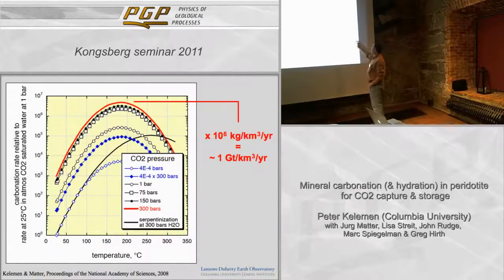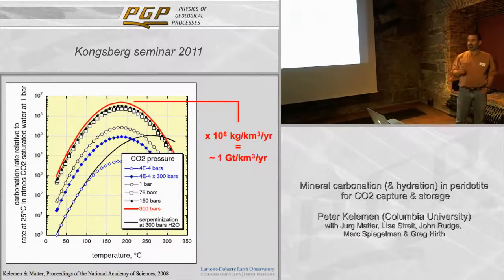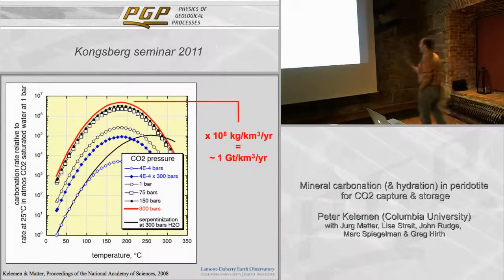So if we take that by the present day rate in Oman, we get a gigaton of CO2 uptake per cubic kilometer of rock per year. And when you get that kind of number, that means that you're potentially in the game with something that could make a difference. It doesn't mean that it will happen, but it means that you might want to go forward.